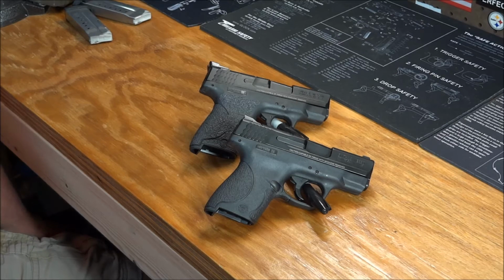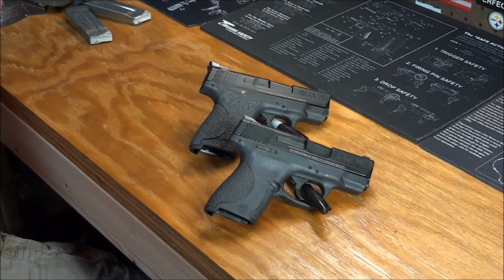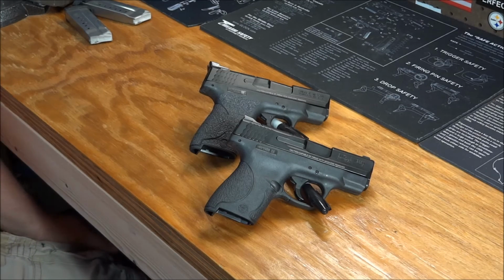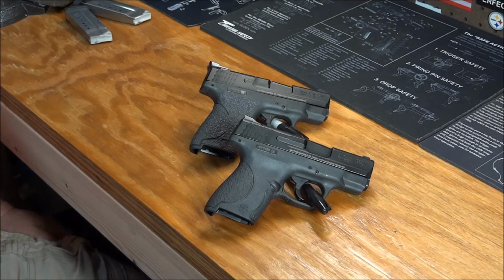The sight radius on the Shield, 5.3 inches. On the Compact it is 5.7 inches. And on the Glock 26, 5.39, I almost call it 5.4 inches. So again, the Shield has the shortest sight radius, so you're sacrificing a little bit of accuracy there, but again, we're talking about tenths of an inch here, so it's not terribly significant.